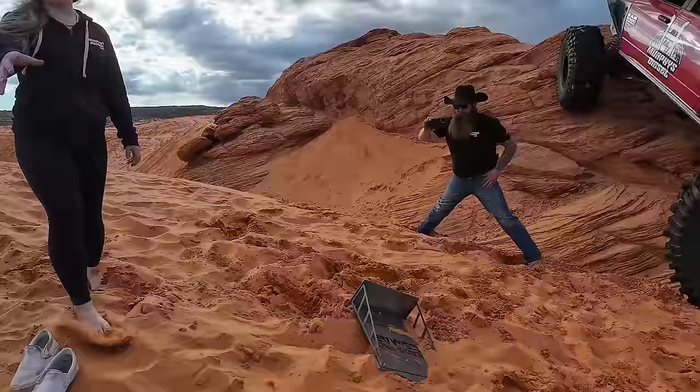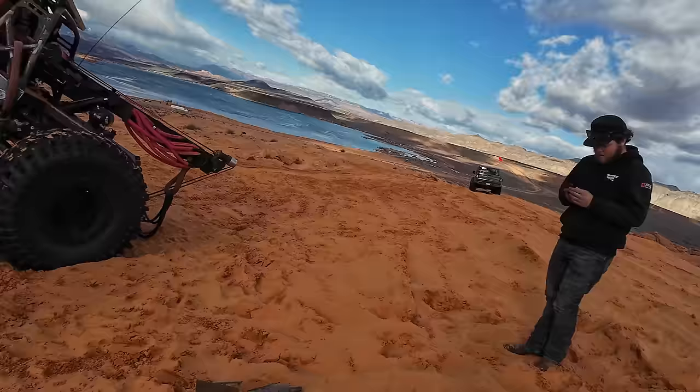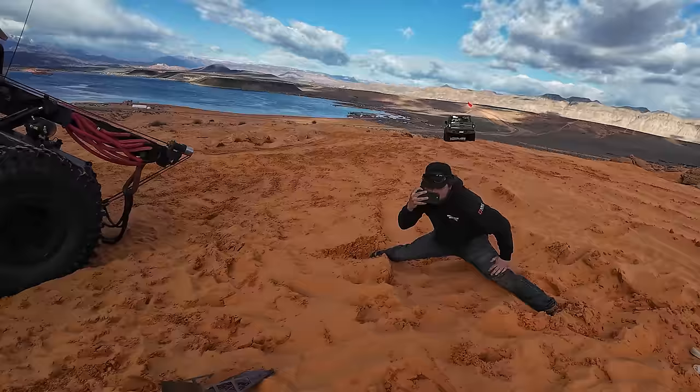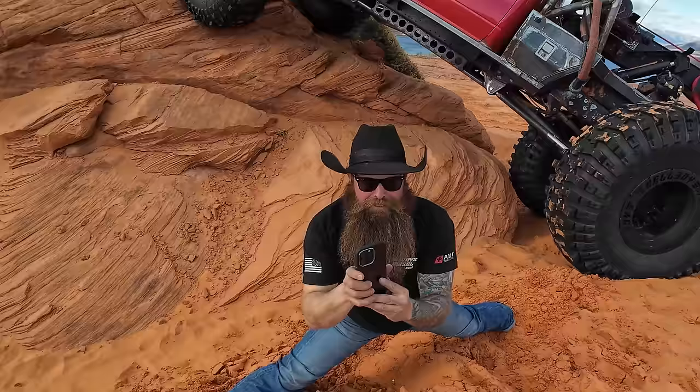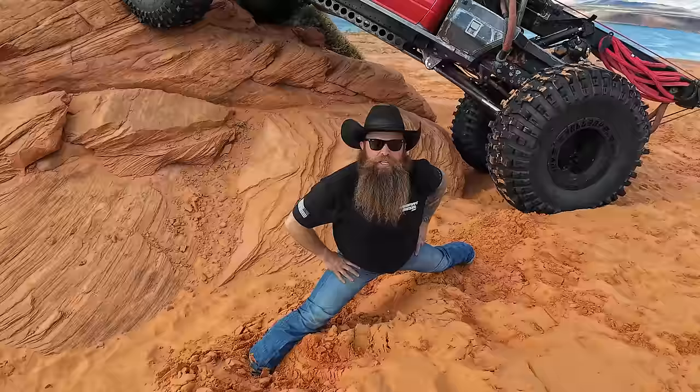Why don't we show the camera what's behind the scenes right here? Go ahead, Trigan. Go ahead. That's what I'm looking for in a cameraman. Why am I surrounded by men in spandex? Oh my gosh. What are you doing? Just trying to get the shot. That's what you gotta do to get the shot. Sometimes you gotta get in awkward spots.